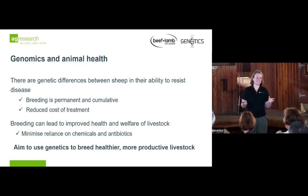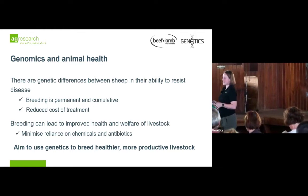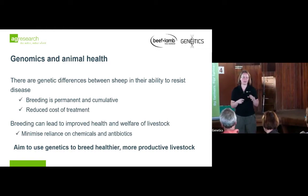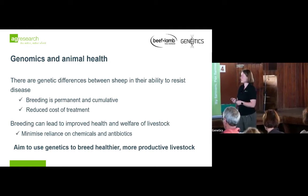So there are genetic differences between animals and their ability to resist diseases. And we are starting to look under the hood a wee bit and look to see how those different diseases and the resistance to those different diseases interact as well. The point being is that breeding is permanent and cumulative.